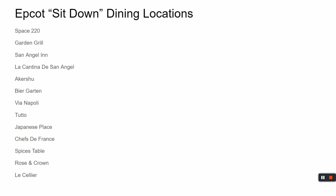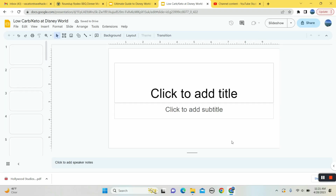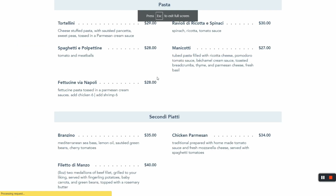Pizza's a little harder. We'll end up in Italy Land back here. We got 2 different Italian places, rather. We're going to go with the left one. My favorite pizza place, probably in all of Disney World. And so we are going to go back in and talk about it.